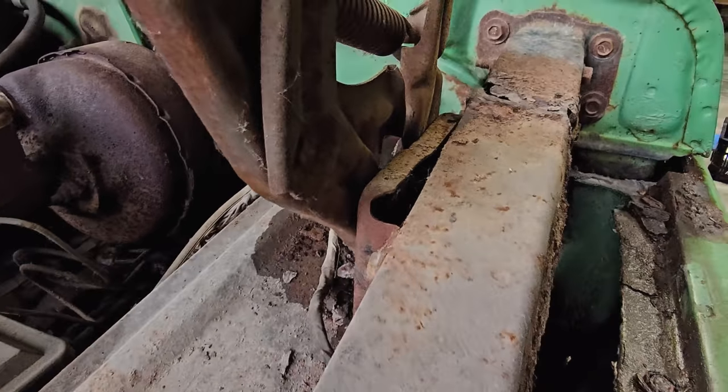I may end up putting new ignition parts in this just because I got such a long road trip and we get this on the highway. We can't be farting around. We're gonna have to get there.